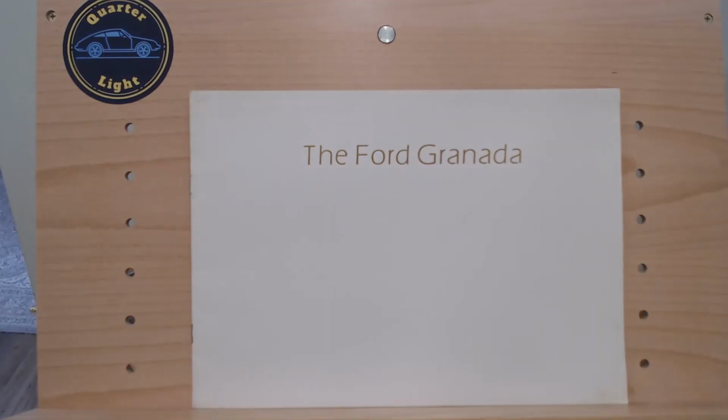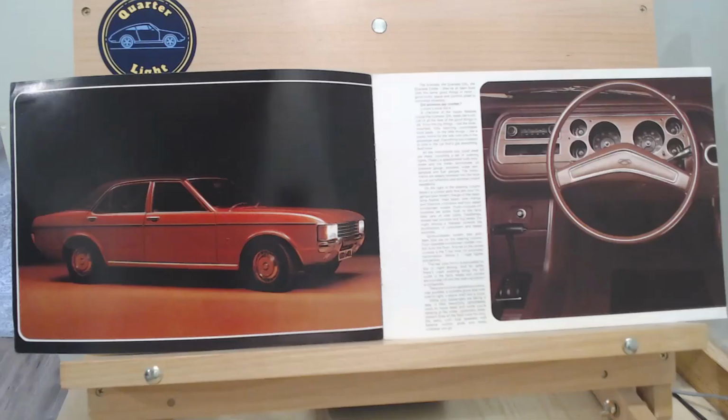Today, we're into the 70s and we're looking at the Mark I Ford Granada. And this particular brochure is a UK brochure from 1973. So let's have a look at that now. As I show you the front cover, it's a very plain front cover, isn't it, for this 1973 Ford Granada, quite simply saying the Ford Granada. So let's just dive straight in and see what the first page has to offer.